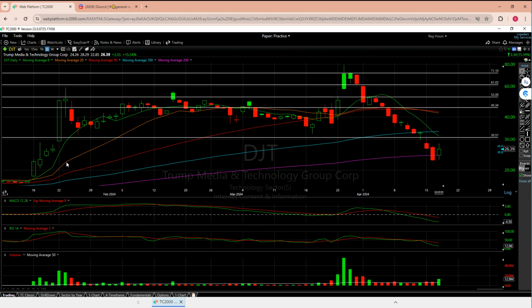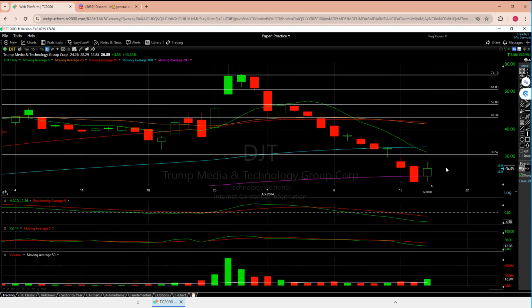Look, green, pretty much nothing. Red. Let's see what we can do. Let's see if we can maybe come back with another little bit of green here.